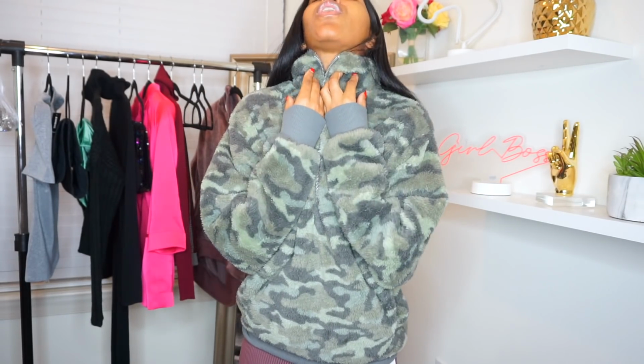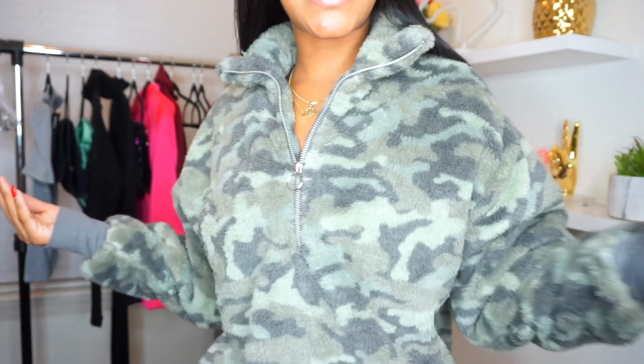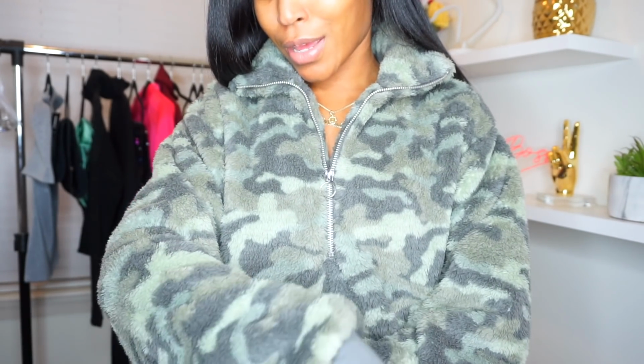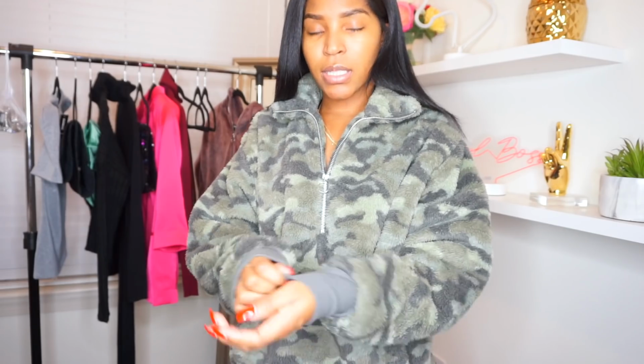It feels so warm and cozy. I absolutely love it. I love the color of this camo because it's more on the muted side. It's not super pigmented, so it almost looks gray. It's like gray and green camo. It's really cute and it's so warm. It has pockets. I have a black one in this and it's definitely oversized, so I figured this time I would get an extra small just to be safe.